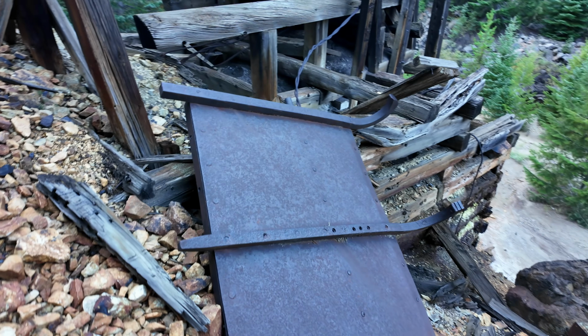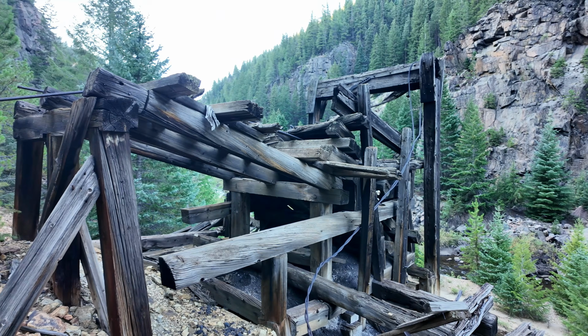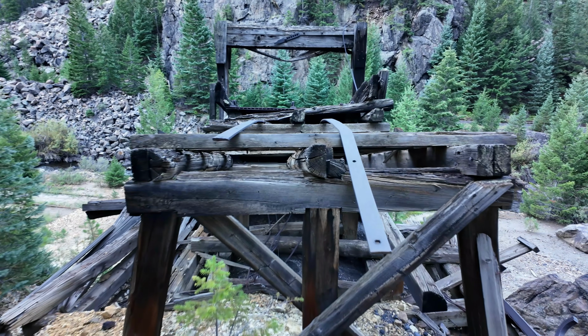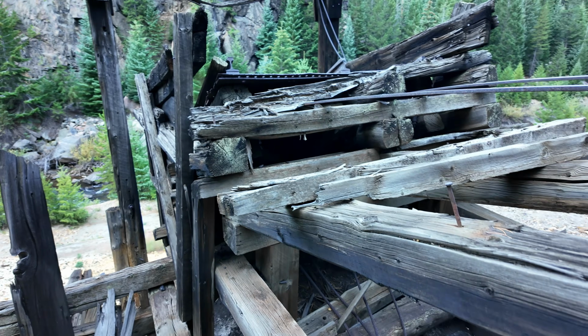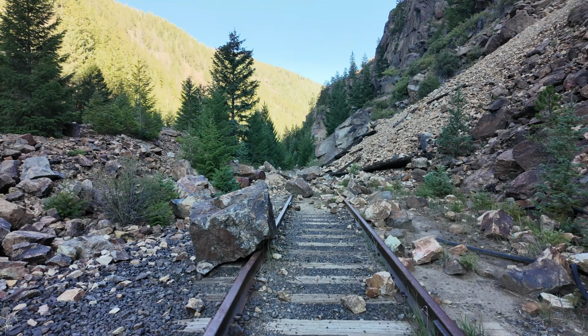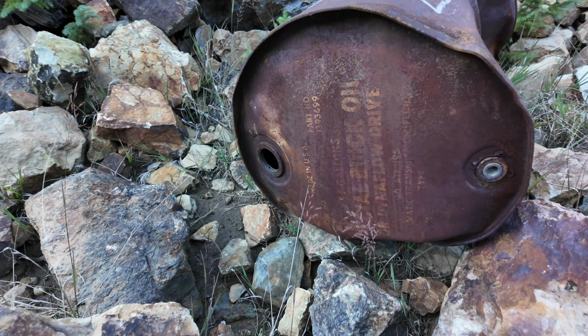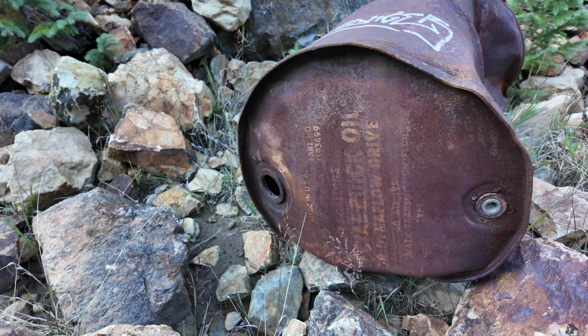See how much we can see from up here. Interesting. Anyone got some insight on what this is? Let me know, please, in the comments. Really cool. All right, now this is a bigger avalanche over here. It says 56 gallons Buick oil.